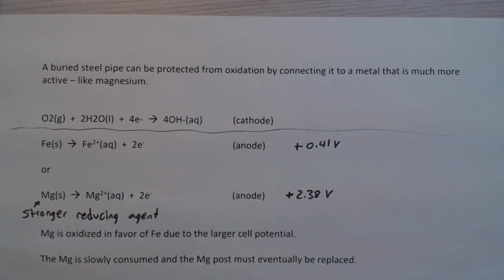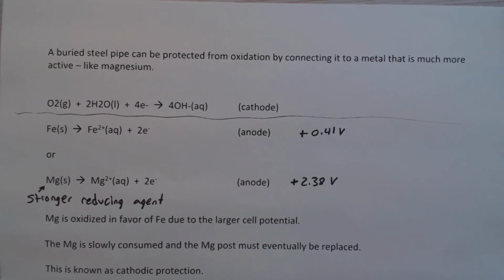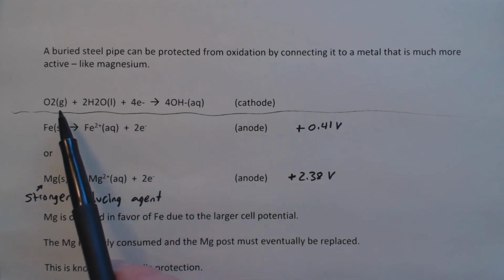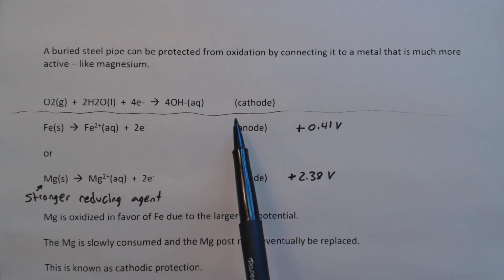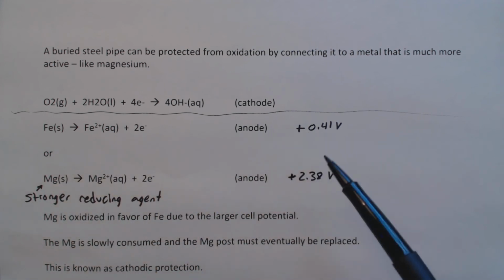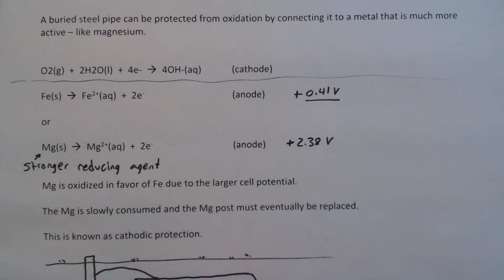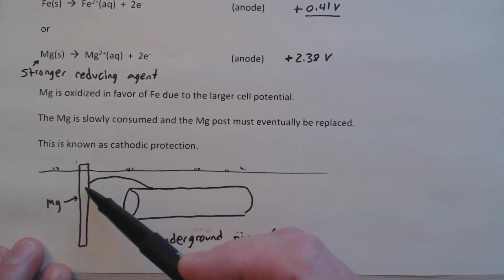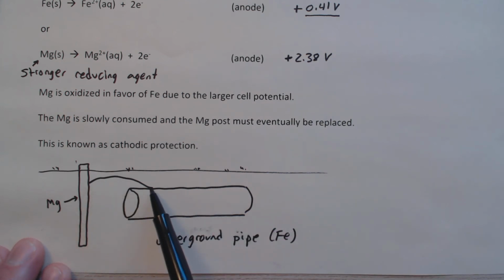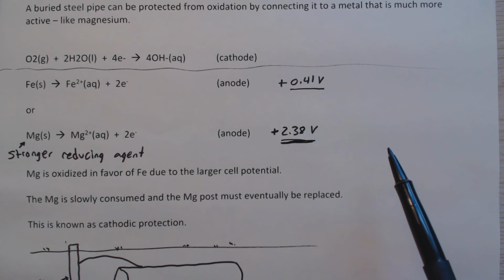And to prevent that, like in a buried steel pipe, so you have this underground pipe that contains iron, and you want to prevent the iron from rusting where there's lots of oxygen and lots of water for the rusting to occur. Well, you've got oxygen and water and electrons. They form OH minus, just like they did in the water droplet. And then you have iron that wants to oxidize, and I put in its potential. But then you have the magnesium. If you put a magnesium pipe or rod into the ground, and you connect it to the pipe so you have something that is electrically conducting, the magnesium has a much larger positive potential.